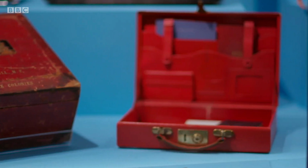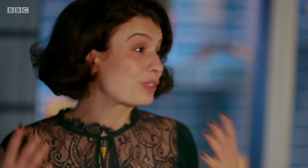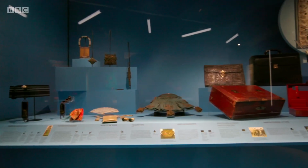For me, it's incredible to see the objects after so many months and years. There they are, finally out on display. It's wonderful to see them there together. It's just amazing.